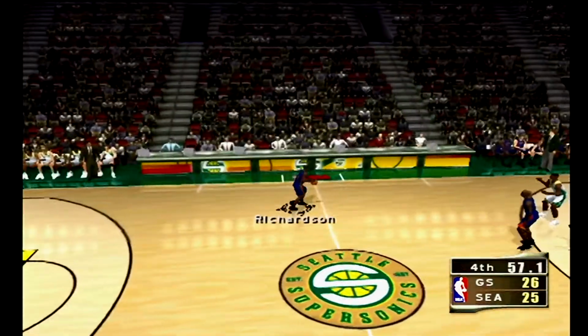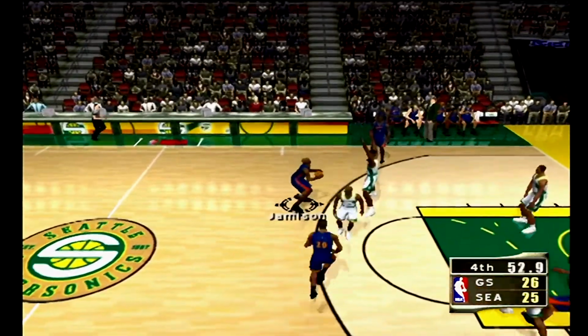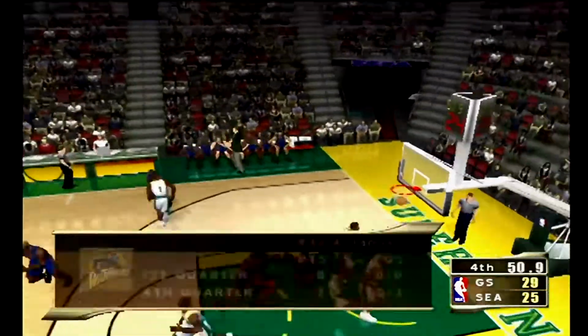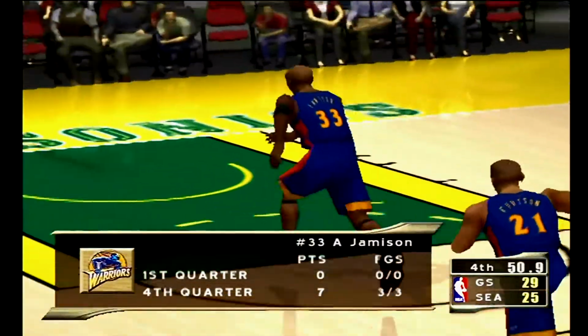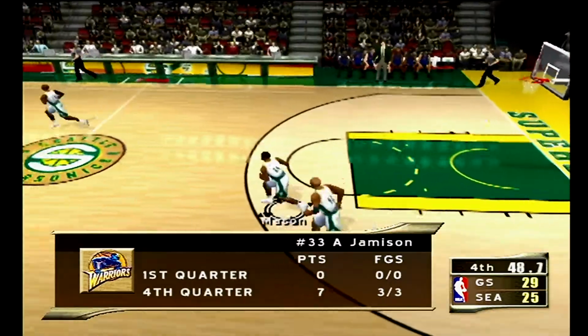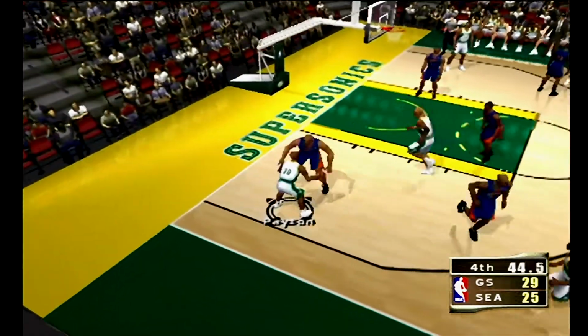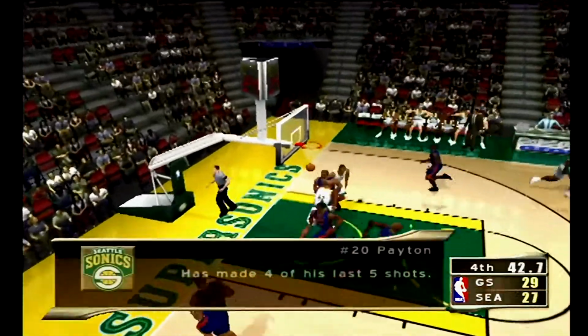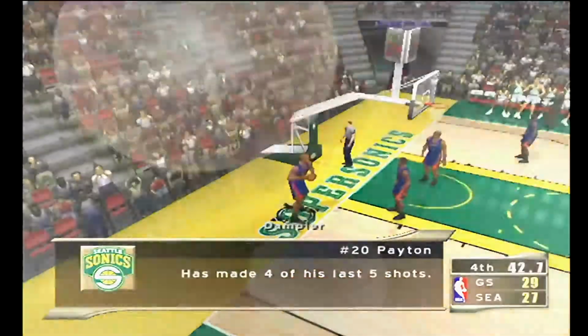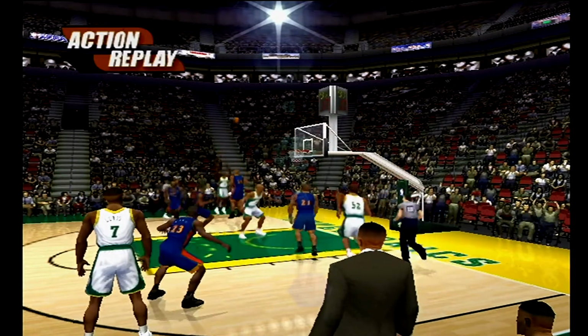Dampier throws it in. 57 ticks left. Jameson hits one from far beyond the 3-point arc. Baker inbounds the ball. 47 ticks left. Close out on him. Close out on him. Hey, nothing new here. He continues to have his shot fall. What a shooter. This guy has some magic touch. Wow.